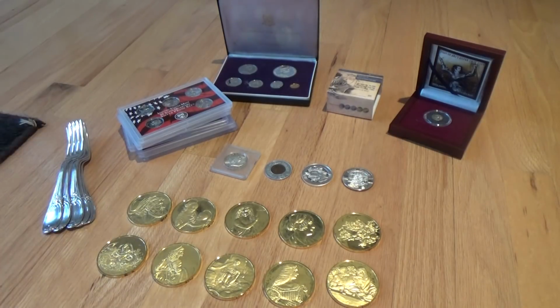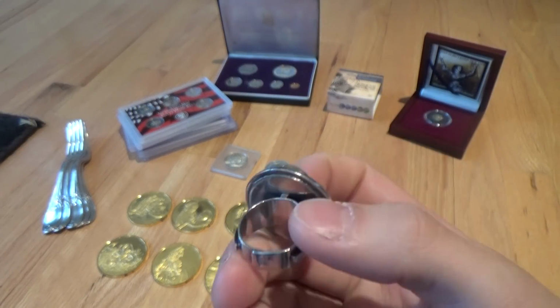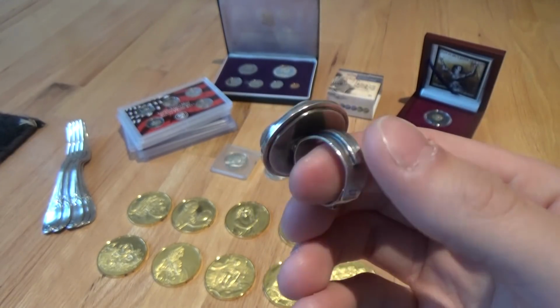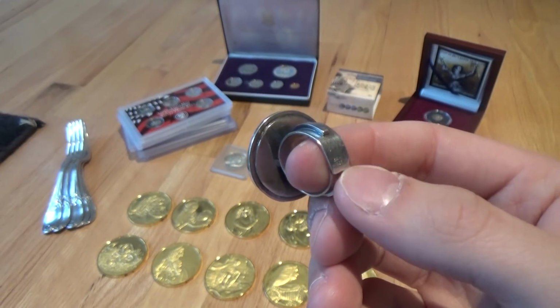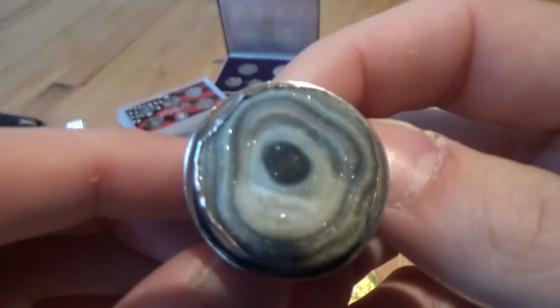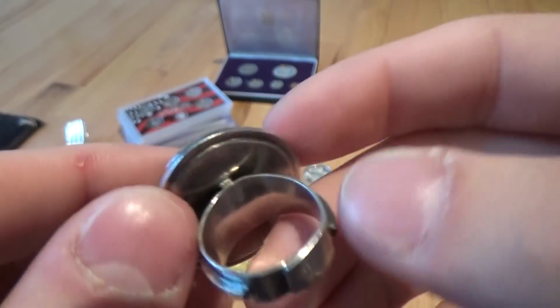And then aside from the coins and everything, my mother really likes old jewelry and silverware. So I always look through Mr. Charlie's silver jewelry and through the silverware that he gets in every week. And this is one of the neater pieces I found this week. It's a ring.